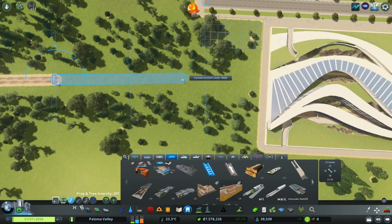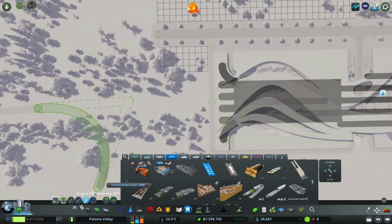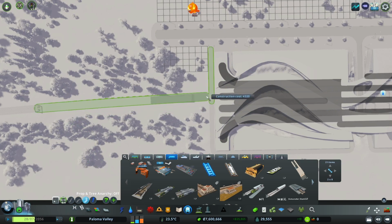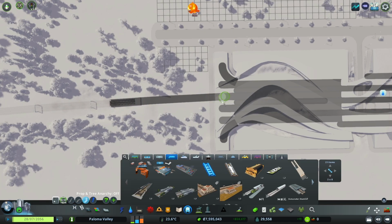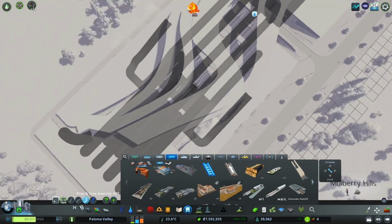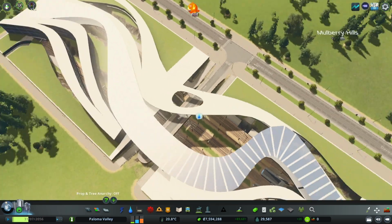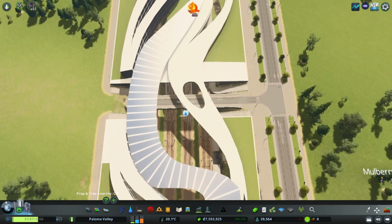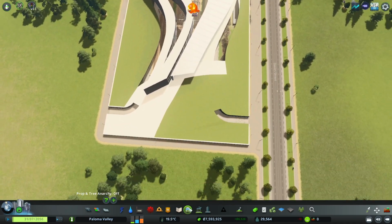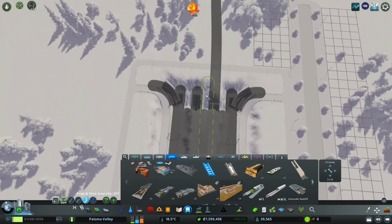So let's join this line up. We're obviously going to need to go underground for this. I'm trying to understand what all of these lanes mean because it's a little bit confusing. Let's connect it up to there, and then obviously we need to connect it up the other end, but we need to pick the right track to do this. Which one is this? Oh my god. Okay, so that goes underground and then through there. Oh, this is a nightmare. I think I've chosen the wrong one. Is this it?